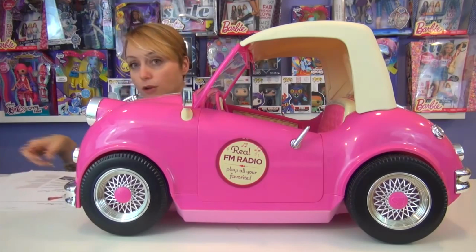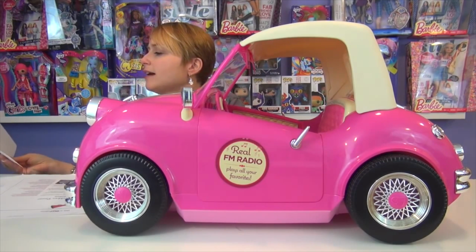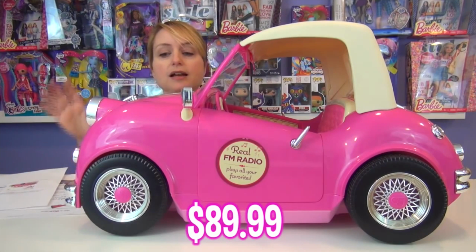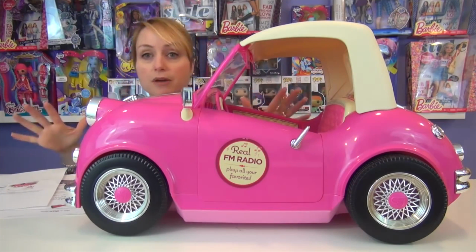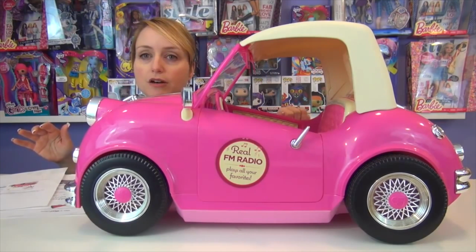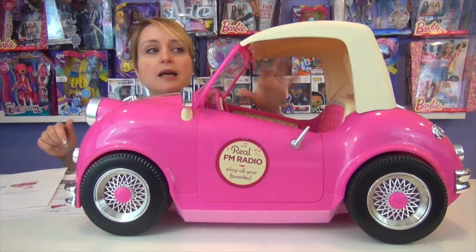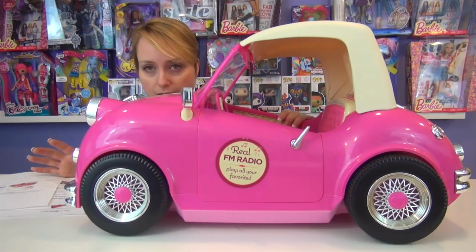Now, you're probably wondering, how much does the car cost? The car is $89.99, and I'm going to do some comparisons. We don't own the American Girl VW Bug, the blue one. We always go and play with it when we go to American Girl, but it's $350. It's made out of metal, and it's die cast, but the doors don't open on that one.